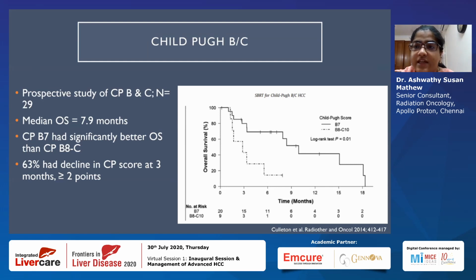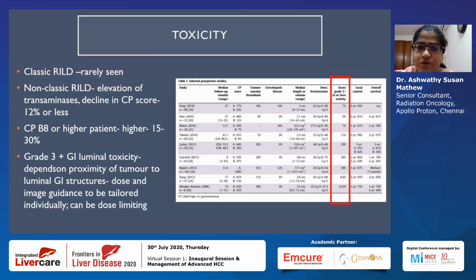And these patients had a significant risk of decline in their liver function post SBRT, which is documented by the decline in Child-Pugh score at 3 months, more than 2 points. And almost 63% of these patients who were evaluable had a decline in the Child-Pugh score. So you have to be very careful with patients who are Child-Pugh B8 and above if you are offering them stereotactic radiation.